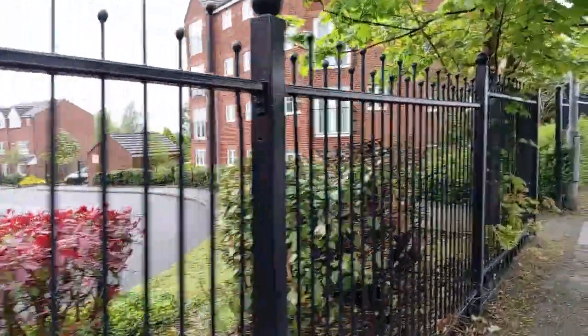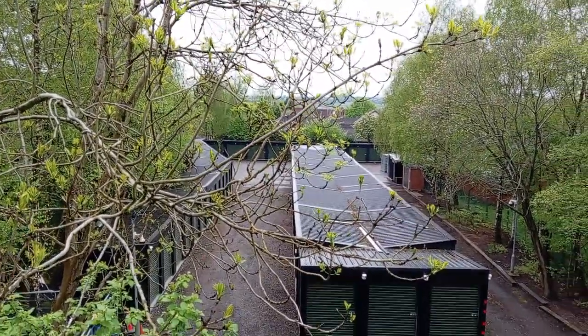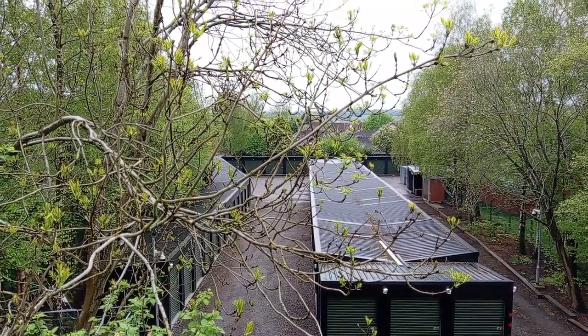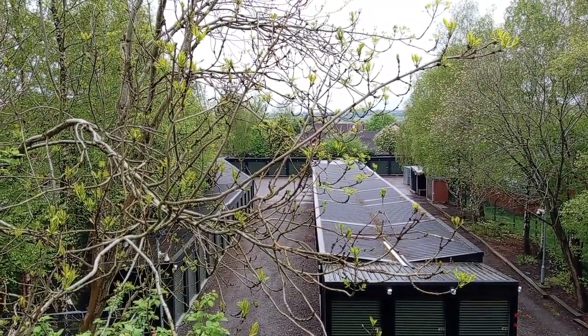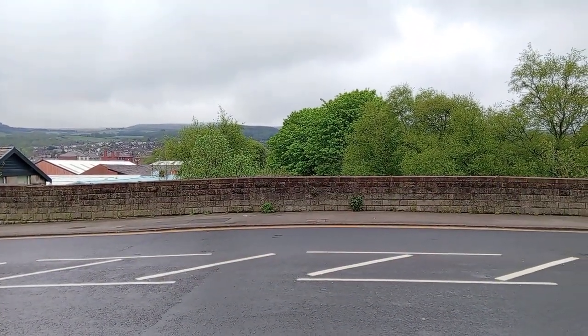It's all fenced off. So you'd come under that bridge there, and as you can see, it's a storage area. And the line would have gone down that way, and it would have connected to the Bolton and Preston line, which was the Lancashire and Yorkshire Railway. And we just turned back across. That's where the station would have been up there.